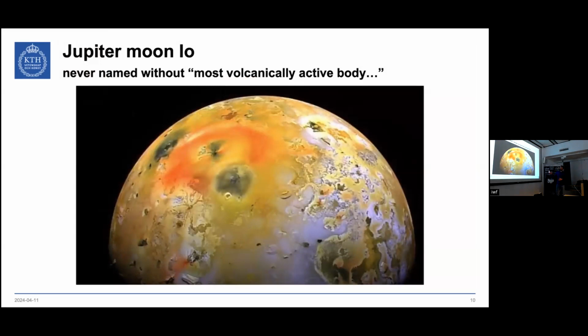And you will probably always hear talks saying that Jupiter's Moon Io is the most volcanically active body, and that's the standard phrase to introduce Io. And it is really exceptional because it's the only body, I think, in the solar system where every time you take a picture of the same region with similar resolution, it looks different than the picture you've taken before.